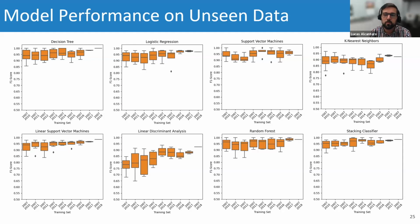If you're not familiar with F1 scores, this is a measure of performance: the closer to 1, the better. So in our study, a perfect score of 1 means that all timed AI observations were correctly classified as timed AI, and all observations classified as timed AI are truly timed AI.